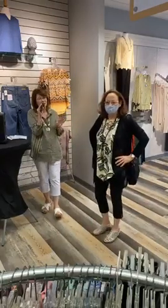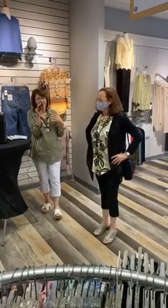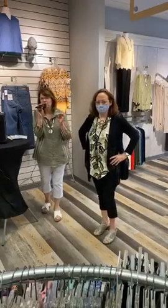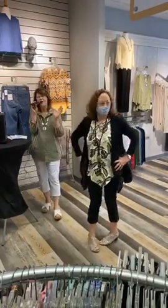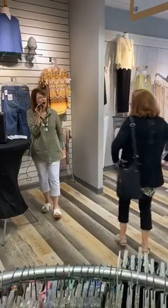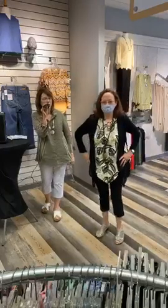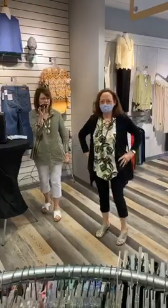And the black is super versatile. It's my personal favorite. This is the cardigan you put in your purse, or out to dinner, or in your desk, or in your car, wherever you might need it. So really cute styling here. Underneath, she's wearing a beautiful palm leaf print from Emmeline.